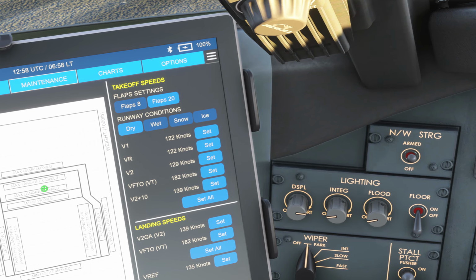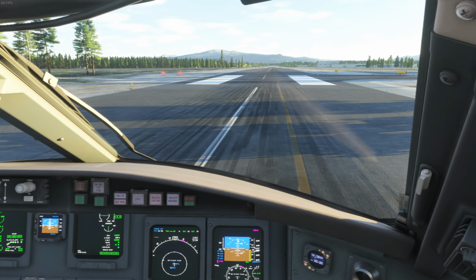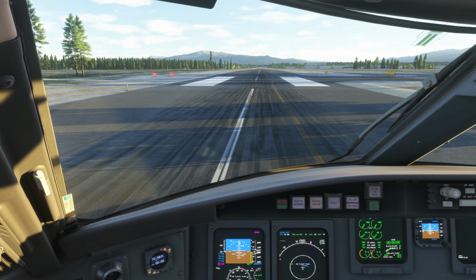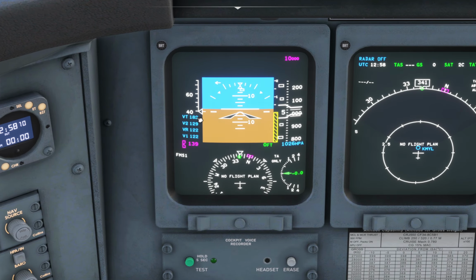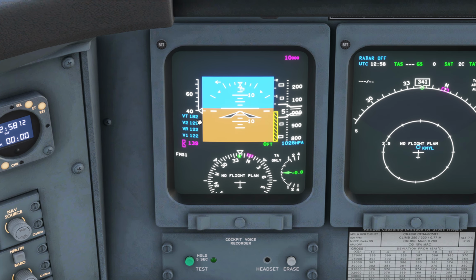Okay, so there you go. That's explaining V1, V2, and VR, and beyond that. All your V speeds are there. VT, safe climb speed.